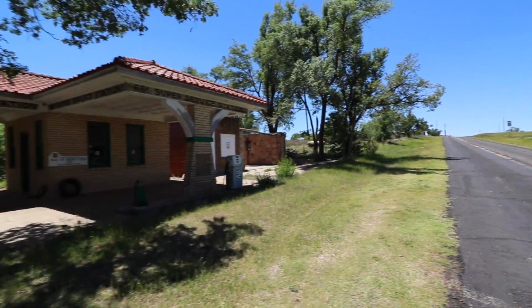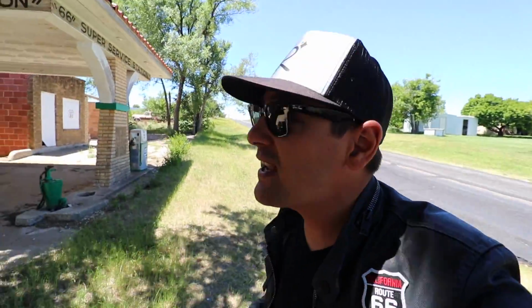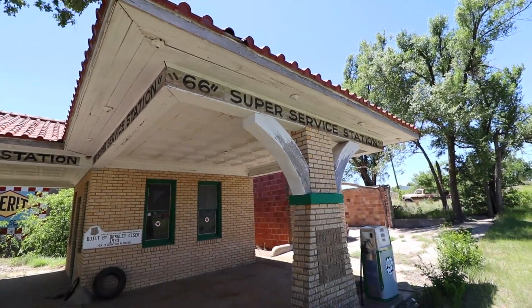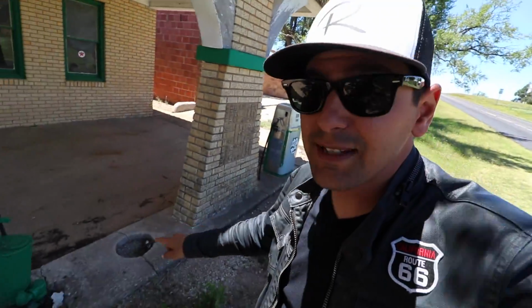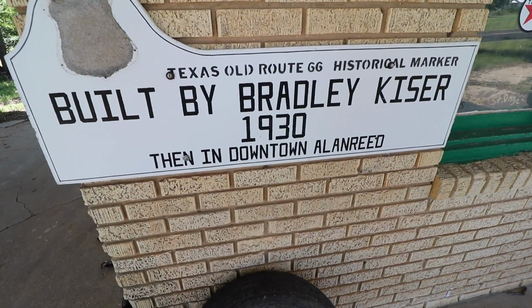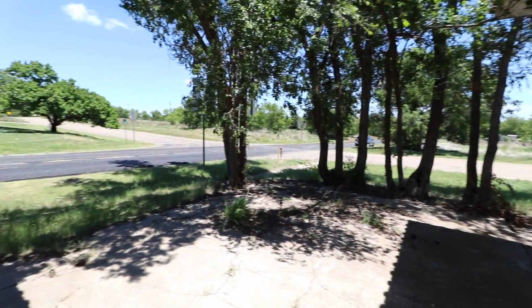But check this out right here on the corner of Main Street and 3rd Avenue. This is the kind of thing you don't see unless you come off the interstate. Look at this, the 66 Super Service Station. Boy, that's a tongue twister. Look at the old gas pump, the old oil pump still here. Built by Bradley Kaiser in 1930, then in downtown Allen Reed. It's not so downtown anymore.